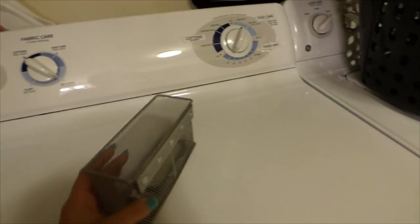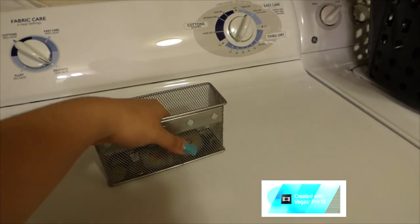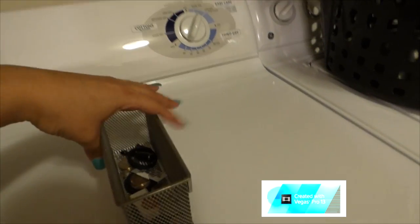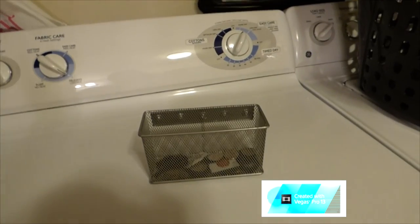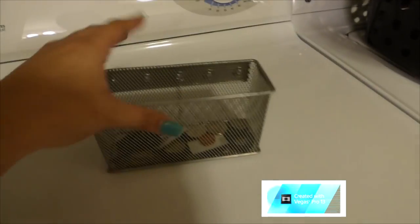So that's, seriously, you guys, the only secret. Don't listen to anybody if they tell you there's all these other secrets to organizing. The only secret there is making sure everything has a home. That's what it really boils down to. And then, of course, putting things in their home. That's the other piece. But it's all about the home of the item.